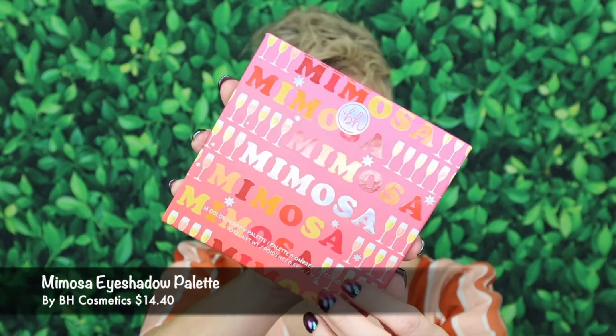Amazing, guys. This palette retails for also $14.40. It's on sale right now. The regular price on this is $18. So the next 3 palettes I'm going to show you are going to be eyeshadow palettes, and the one I'm wearing today, the one we're going to create the look with today, is the Mimosa eyeshadow palette.